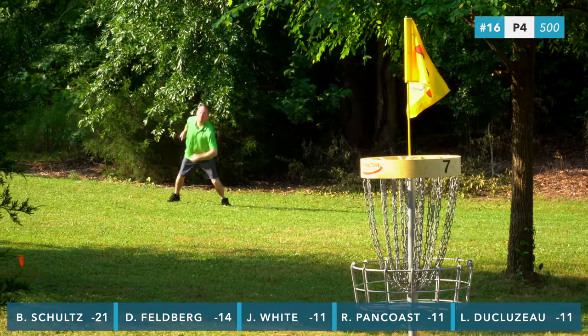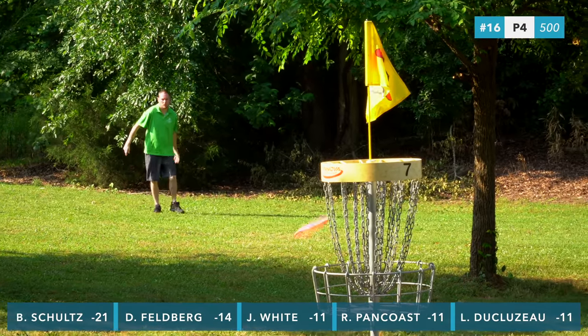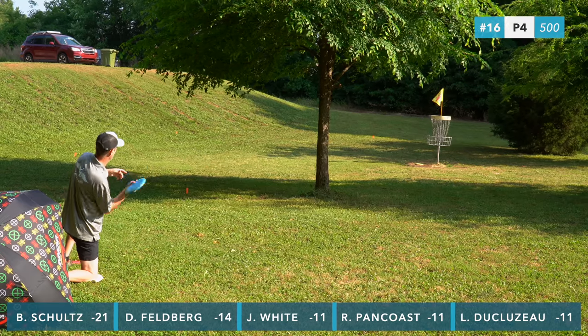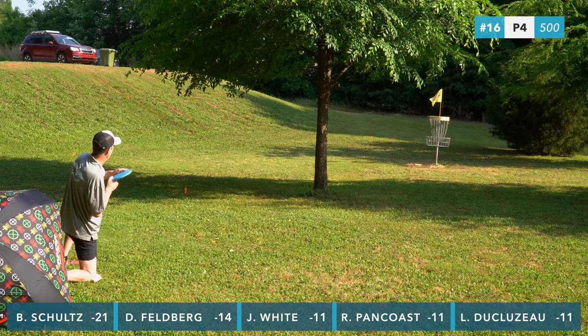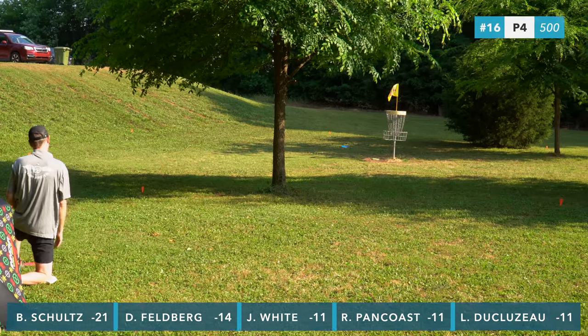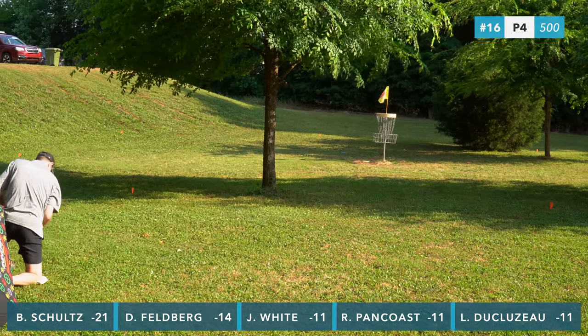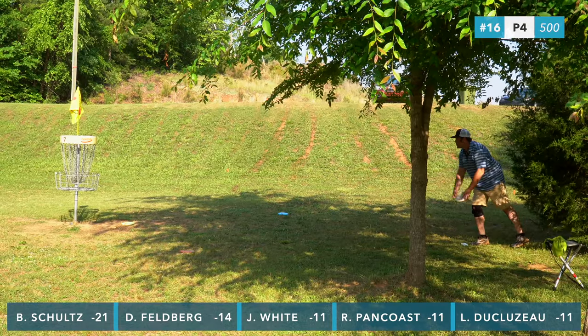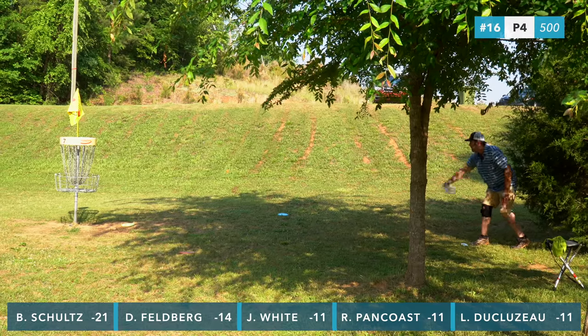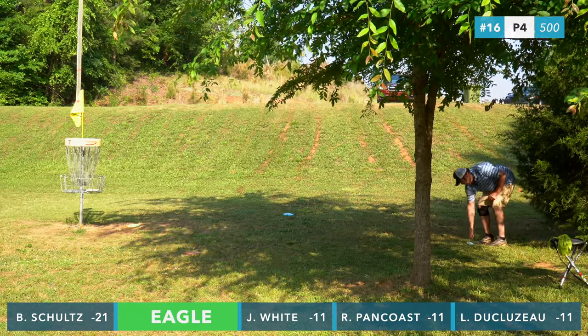Jeff's putt from about 70. Bands it. Wow. Solid putt. Barry with a little forehand under the tree limbs. Close. Feldberg ended up 20 feet right inside that bushy tree. That was a beautiful finish and a great eagle.